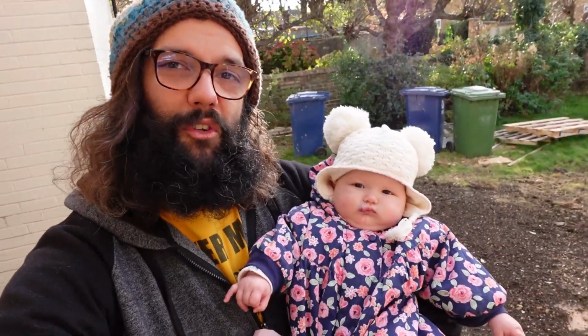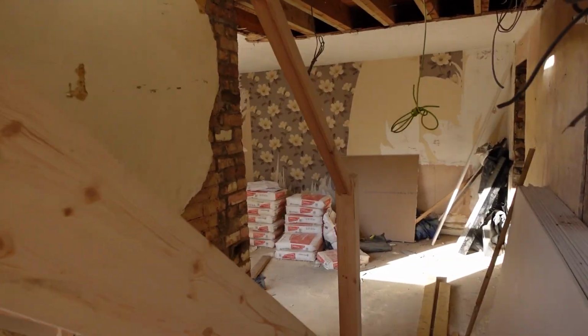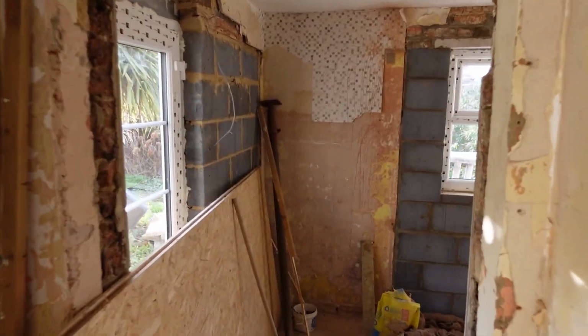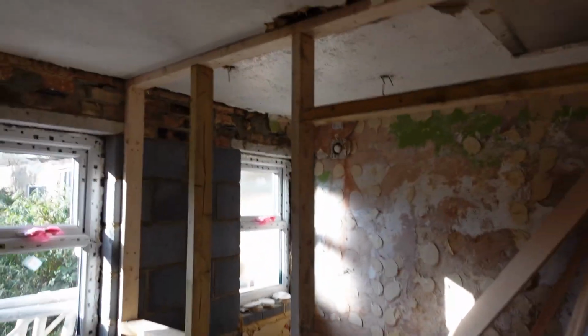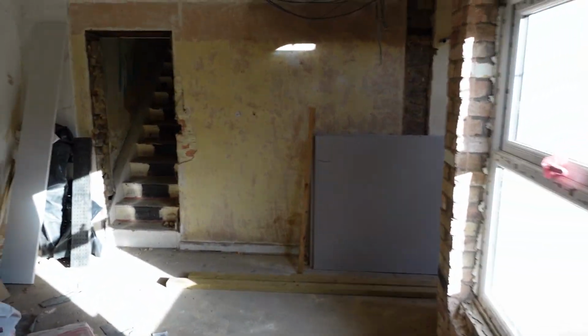Sunday morning, I've got Tula with me. Let's go and see what changes have happened since the other day. Spin the camera around. So we're walking in the fire exit because they've boarded up, well, there's a board leaned up against the other door, sorry. So if we go through, watch the cables. We go through to where the kitchen and toilet are going to be. They've started putting the stud work up to separate the toilet and the kitchen.